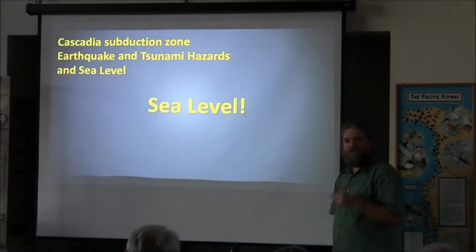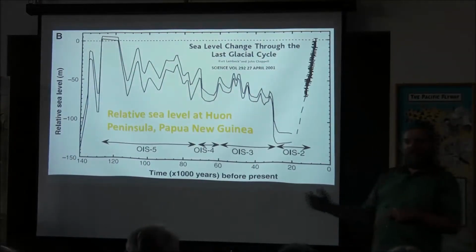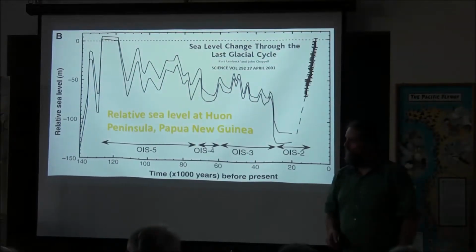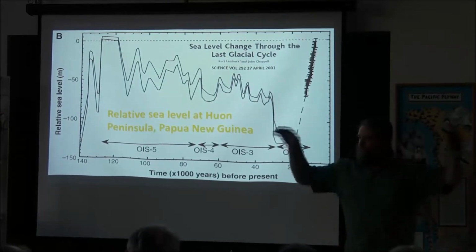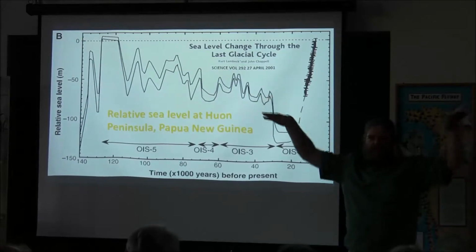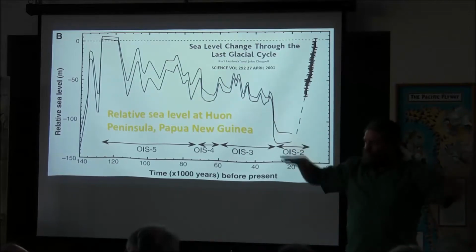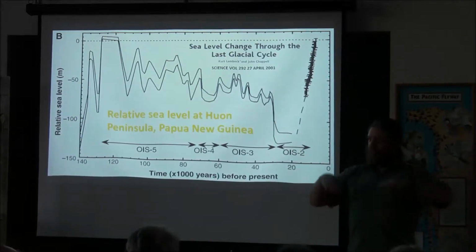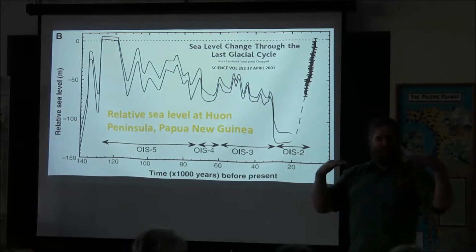Okay, now I'm going to quickly tell you about sea level rise and how the tectonics contribute to sea level. We have had glacial and interglacial cycles, and during the glacial cycles there are lots of glaciers, so there's lots of water up in the glaciers, and sea level's lower. Then when those glaciers melt during an interglacial, all the water fills up the oceans, and sea level rises. So right now we're in an interglacial cycle, and the sea level is high.